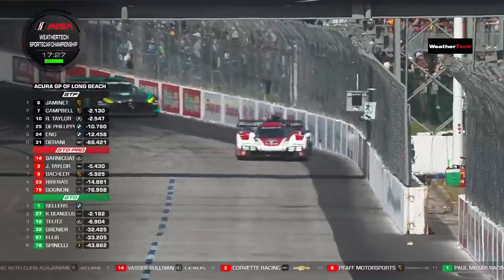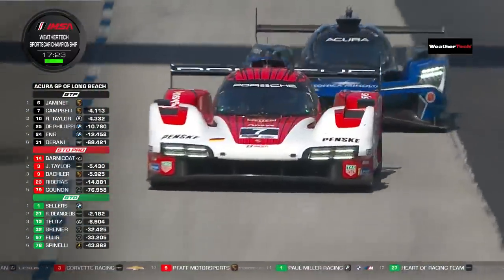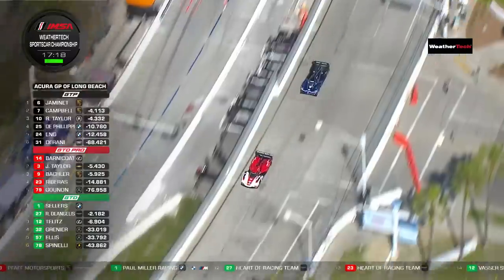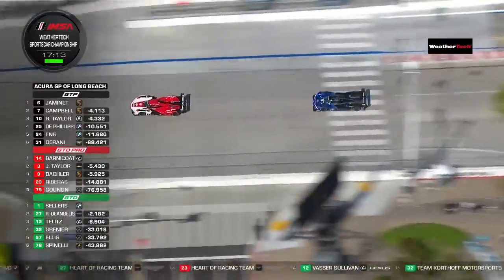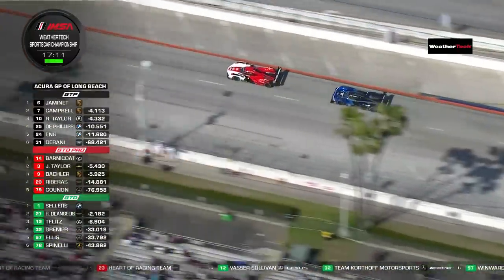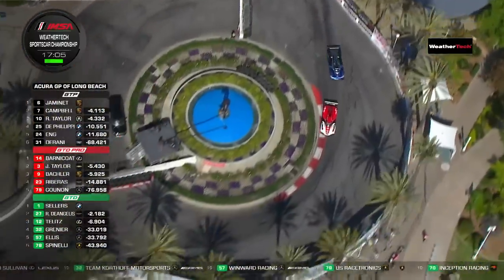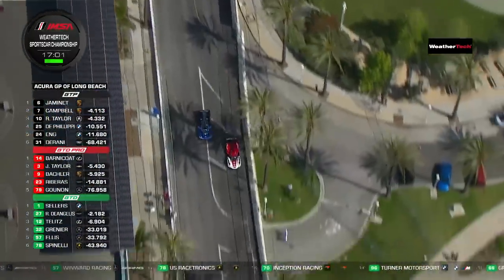But Ricky Taylor ran into the back of him there as they were coming around the corner of AMG number 32 at Seaside last time around. Now, is that going to affect the aerodynamics of the back of that 963 Porsche Penske Motorsport? For a moment, going down into turn one, it looks okay, but it is missing some bodywork now. And where did that debris go on Seaside Way? That's the question that I want to know.